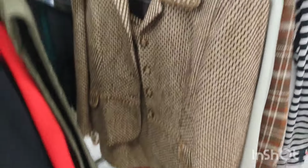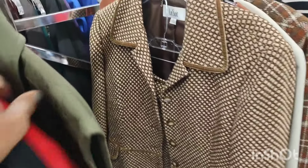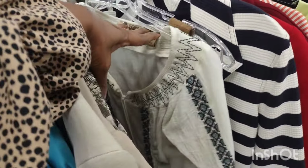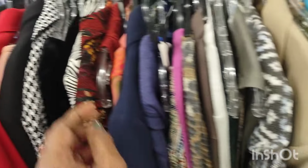This was a nice suit. I don't purchase those anymore. I told you guys before, I used to have tons of them. And I got rid of them one year, so there's no need to buy them again, especially with my small closet.